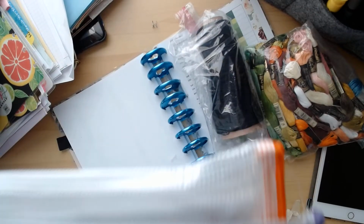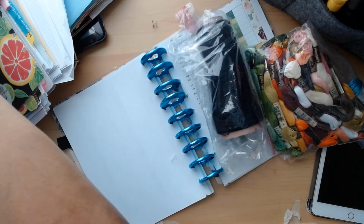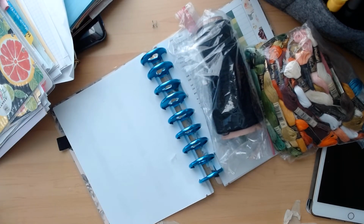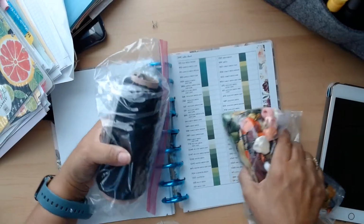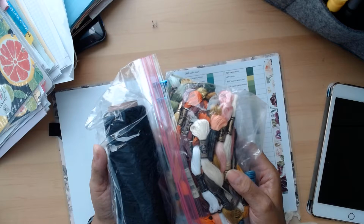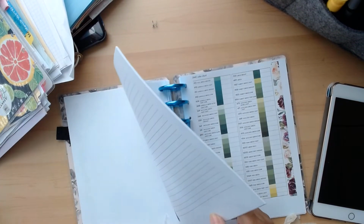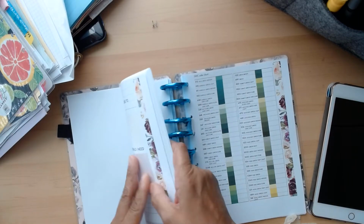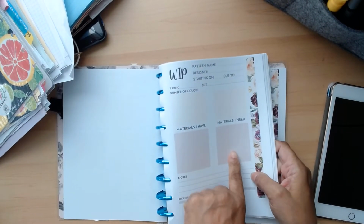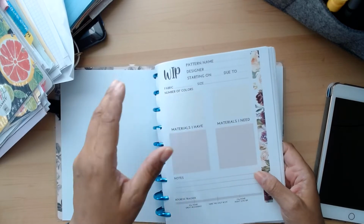And so this is why I needed to make the cross-stitch planners. I'm just trying to figure out where to put things so I can put them back in order later. So this part of the planner I will use to track the floss that I've already purchased, and when we get to this part of it here where it says materials I need, I will be able to write down what floss I need for future projects.